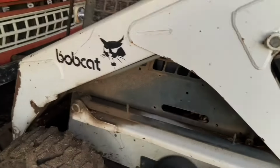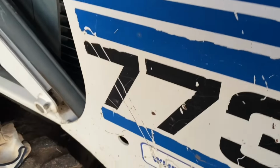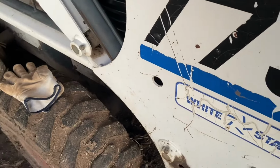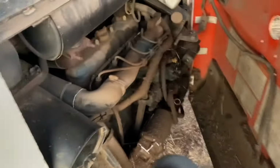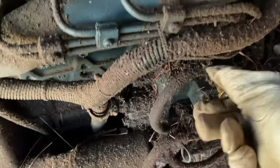Well, first things first, got to go back here and open up the back here. Get my glove. Open up the little bleeder valve here. Doesn't hold a prime in the fuel system.